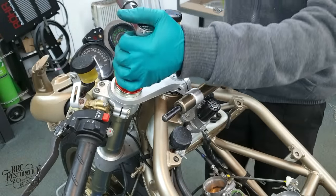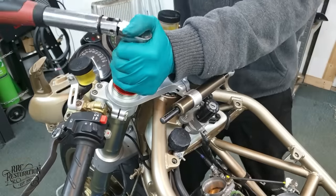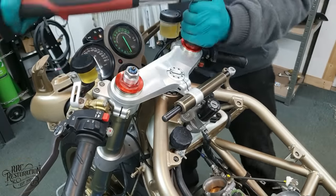While all the clear coat is curing, it's the perfect time to finish off all the mechanical jobs that are left to do.